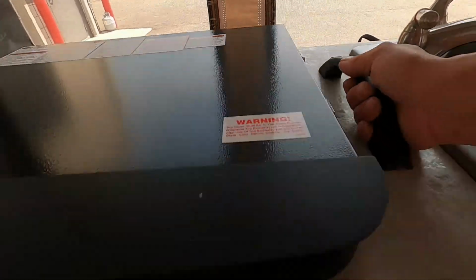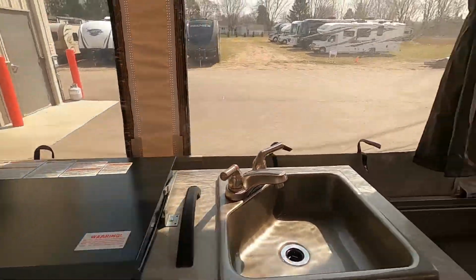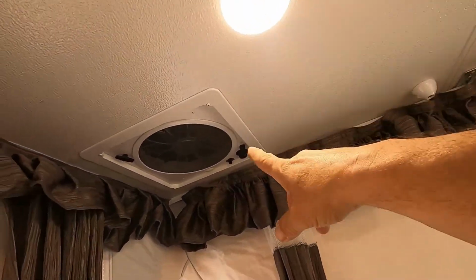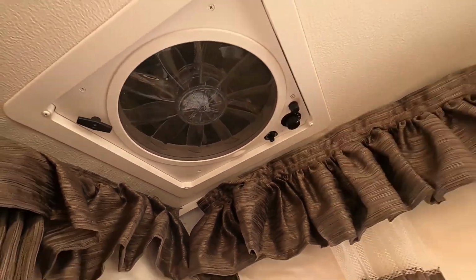There's a button down here, on off button. Once you push this down, it'll turn power on to the unit. A lot of individual lighting in here, just one touch. I'm going to turn them on here to show you. Oh, you also have a hand crank open exhaust fan over here.